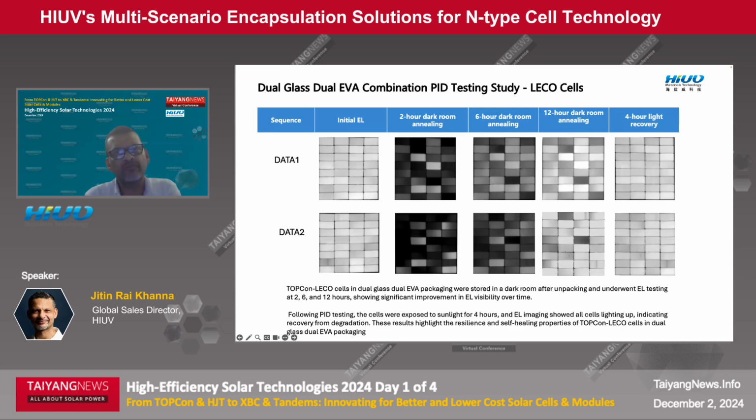So this is a similar one we did for the LiCo, as LiCo is now picking up in the market. The same thing we did with LiCo with dual glass and dual EVA, which we stored in a dark room after unpacking and underwent EL testing for 2, 6, and 12 hours, which again showed significant improvement in EL visibility over time. We did the PID testing, and the cells were exposed to sunlight for 4 hours, and EL imaging showed all cells lighting up, indicating recovery from degradation. So these results highlight the resilience and self-healing properties of TOPCon LiCo cells in dual glass, dual EVA packaging.